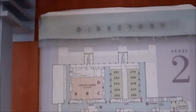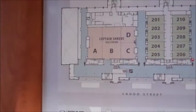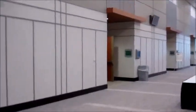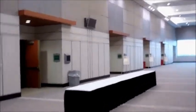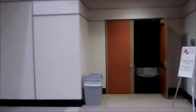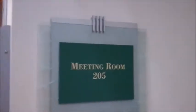There's the directory right over here to see where you're going. And I'm on level 2 right now, right in this section where the meeting rooms are. So you see these last 5 rooms over there? These are the meeting rooms. And that's not all of the meeting rooms. I'm going to show you more. There are more meeting rooms on the other side. See?